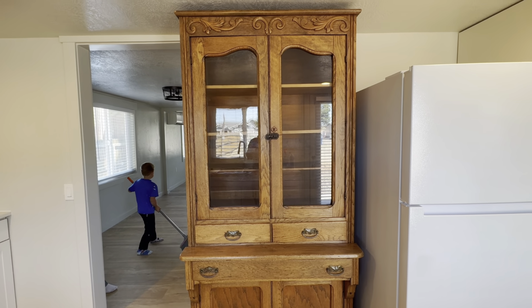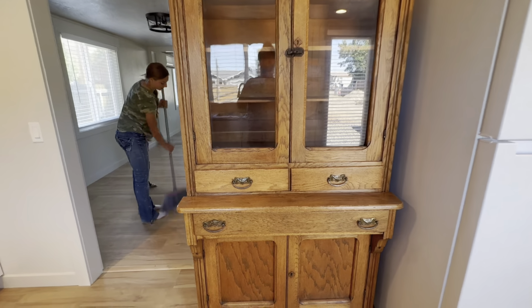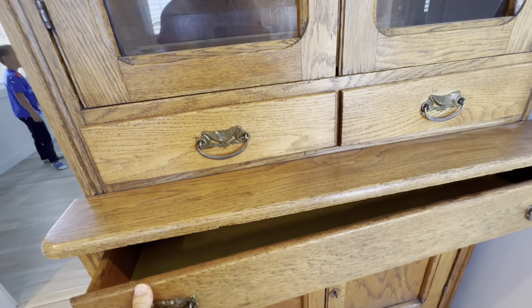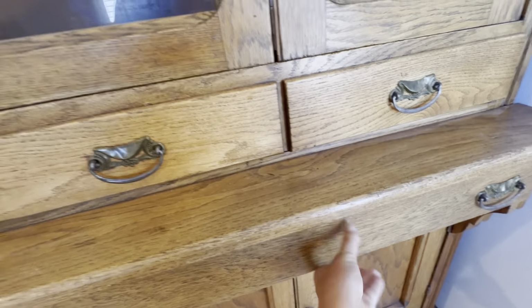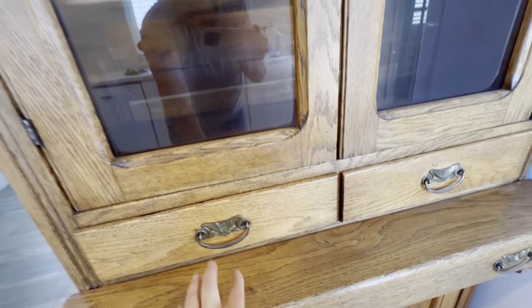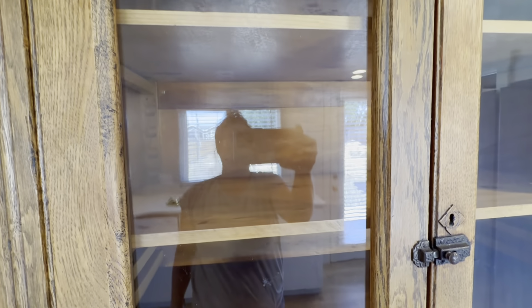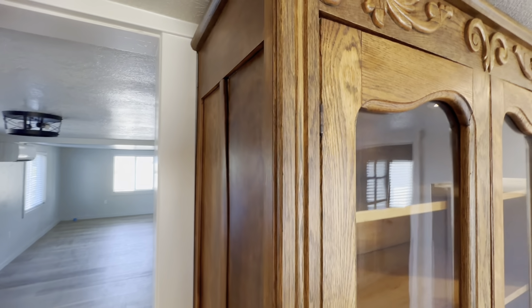But I really think that this hutch sets the kitchen off and makes it look beautiful. So hopefully it survives renters. I think it will. We have a really good property manager, and she does a very good job, does walkthroughs, and makes it much easier to have rentals. But I just love this hutch. I love all the details. I'm not sure what year this hutch was made. If you know, let me know in the comments below.